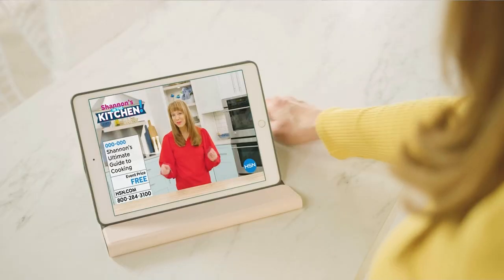This is one of my favorite recipes, and it's so easy. Let's get cooking.